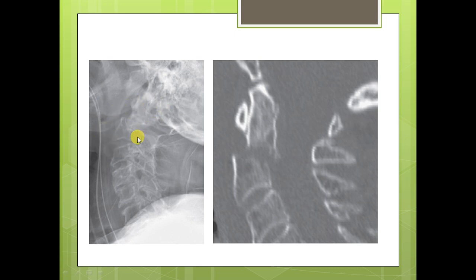There is something wrong here. This is the anterior part of the atlas, sorry. And behind it is the dens. This is the anterior border and this is the posterior border. There is some displacement here. So we did a CT and we found this: a fracture of the odontoid, mostly type 2. If you want to fix this fracture, you will fix anteriorly or posteriorly. Mostly you will fix posteriorly. Why? There is marked osteoporosis.